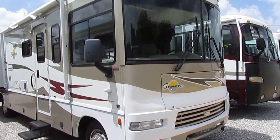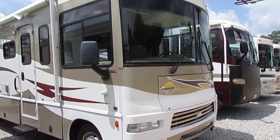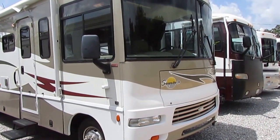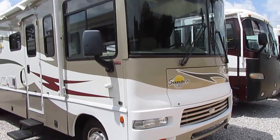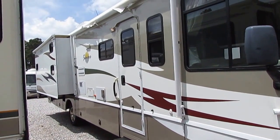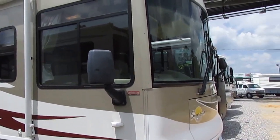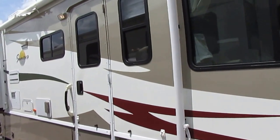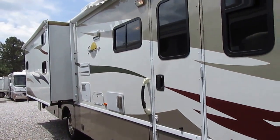Beautiful 35J, and it's only got 10,000 miles. This is a Winnebago product, in my opinion one of the best you can buy. I own a 38-foot Winnebago Class A myself, folks, and I've owned two of them. And I'm going to tell you, it's just a lot of nice features that a Winnebago has that other brands don't have. Folks, it's 106 degrees heat index out today, but it's got nice and cool inside this RV.